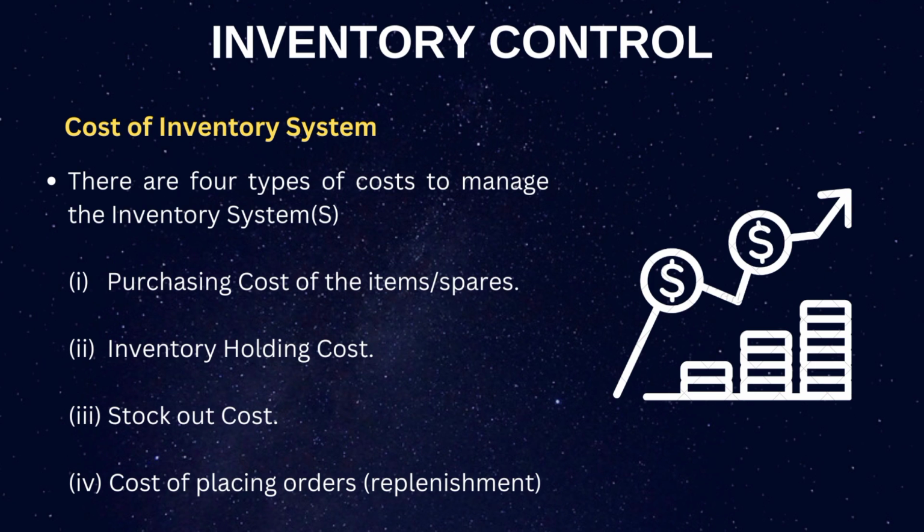Then the next slide is on the cost of inventory system. There are 4 types of cost to manage the inventory systems. First of all, there is purchasing cost, when you have to purchase initially. Then the inventory holding cost, you have to hold, and there are so many expenses we will discuss in further slides. Stock out cost, I have already mentioned in the previous slide. Then there is the cost of placing orders, replenishment.